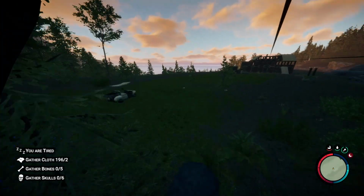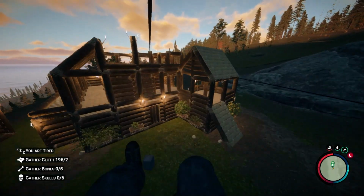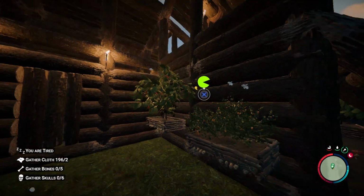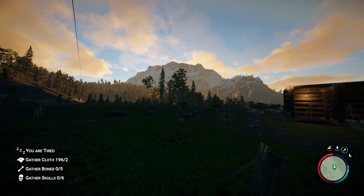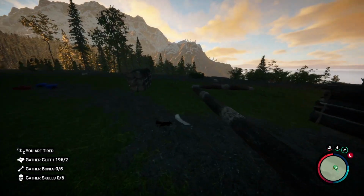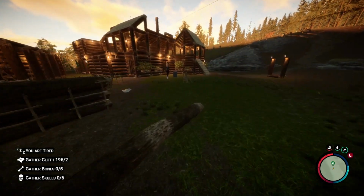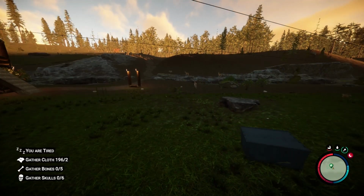So as you see, the sun is coming up, and in the lower right hand corner it's saying my stamina is going down, I need sleep. So yeah, that's my cabin. Unfortunately, Kelvin, he died.